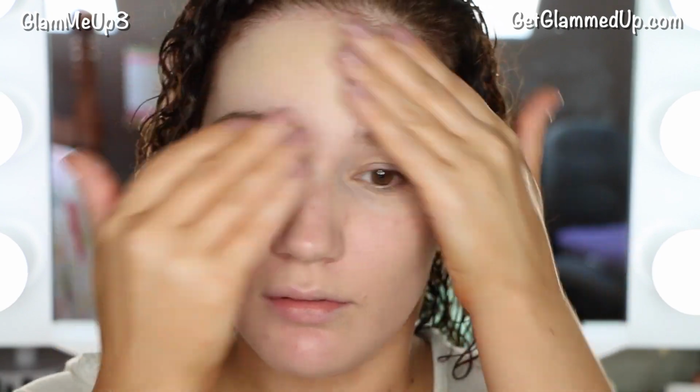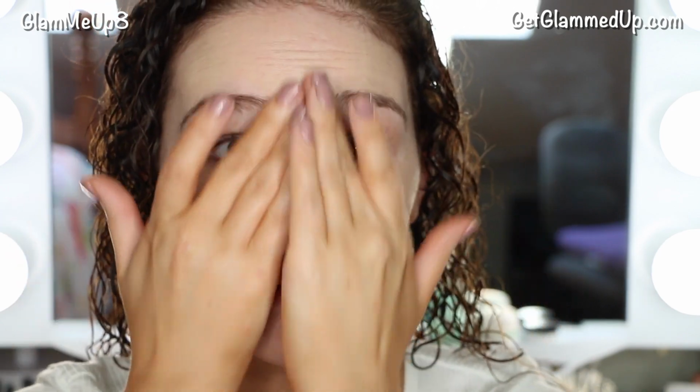It can tend to get cakey if you're using too many products, so I love how this just helps even everything out. I need to use less products afterwards, but it also has the SPF 50 in it, which is going to help protect your skin obviously from the sun to prevent it from getting even more red.